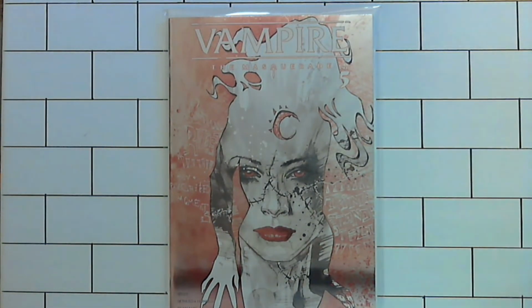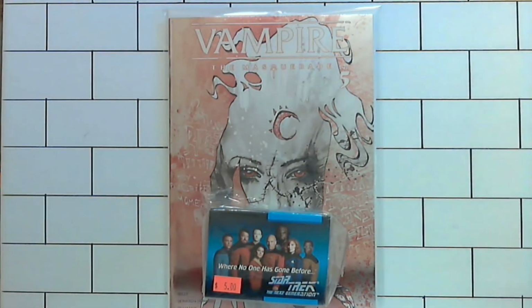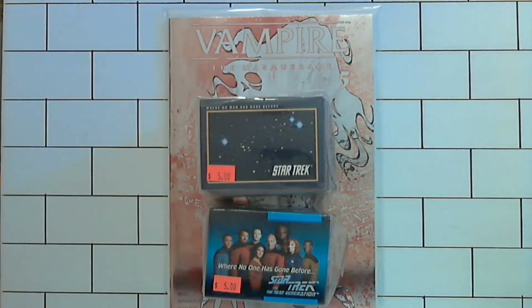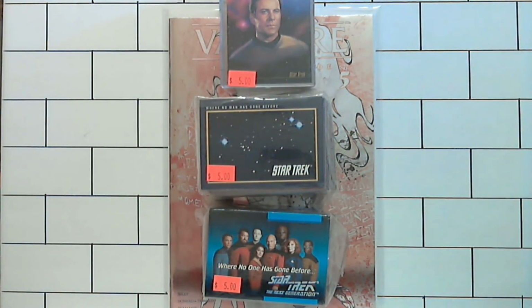Oh, and just real quick, able to grab these at Dr. Volt's today for my personal collection. Some Star Trek cards. So $5 a set. Couldn't pass that deal up.